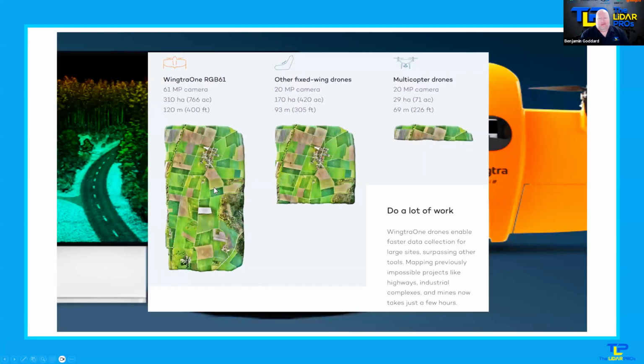Sorry about that. We'll go back one. The Wingtra does boast roughly a 55-minute flight time with any of its payloads. Again, able to cover those long distances.